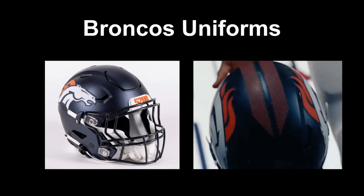This helmet is very much like the recent Falcons' new helmet. It's just a bad revision of what they previously had, and you can say the same about the Texans, which we're going to talk about in a moment here.